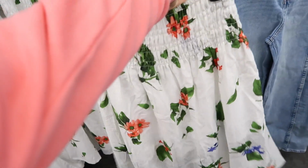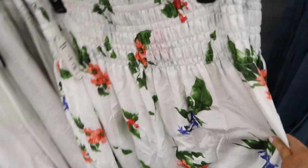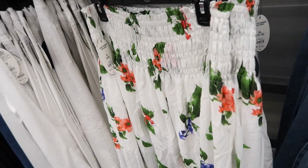So first, these new skirts from Scoop. They have that smocked waistband, it's flowy. On the website it says that they're maxi length. I feel like they're midi, but I guess it depends how tall. Comes in the floral, also in the white, and these are $26.